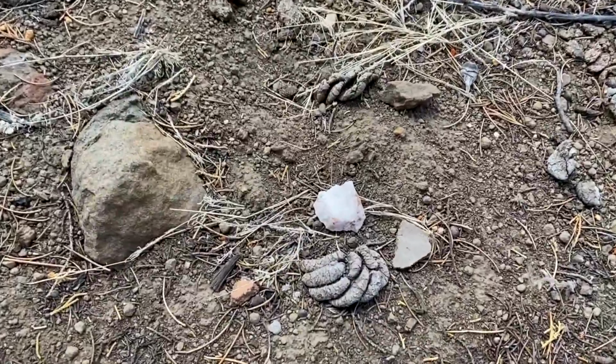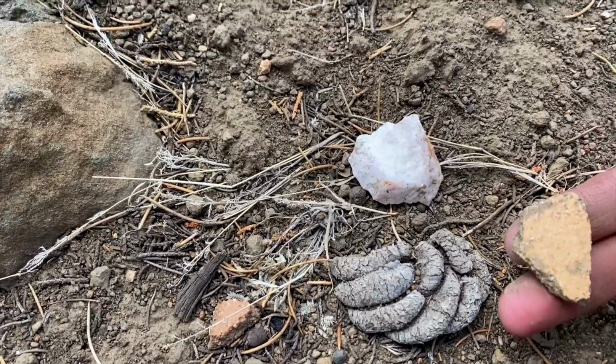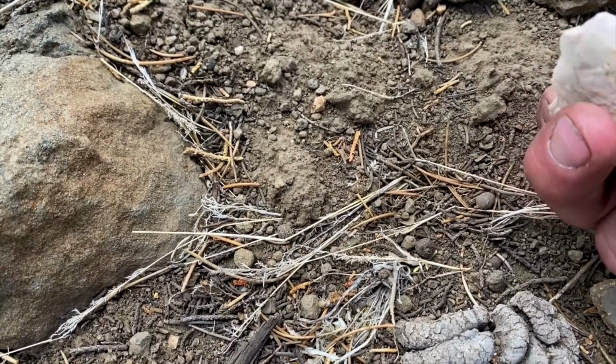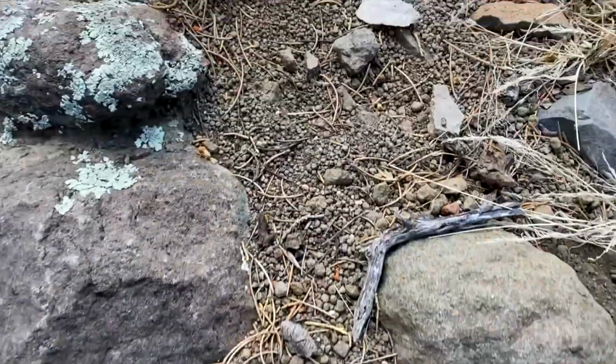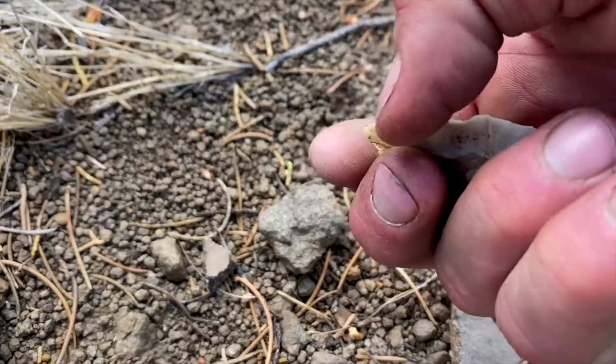A lot of artifacts you see are like this size, especially when it comes to pottery. It's just considered like a pottery shard. And so this is obviously like a scraping tool to help process food, all the good stuff. Another scraping tool right here. So real nice razor edge on that.